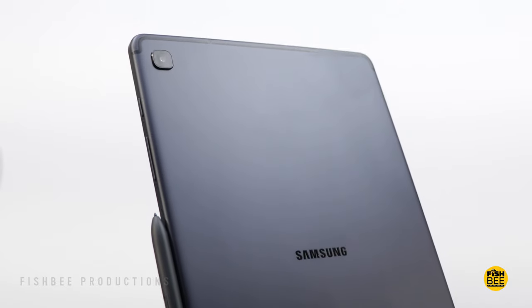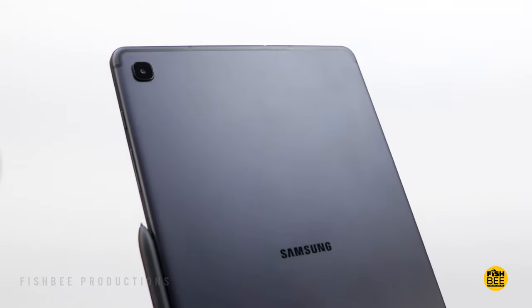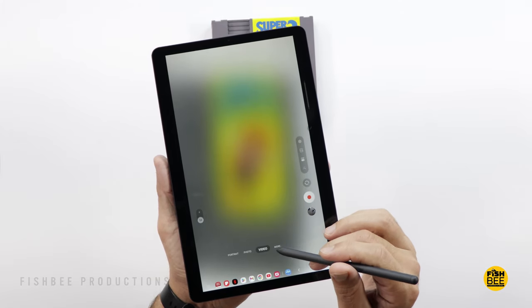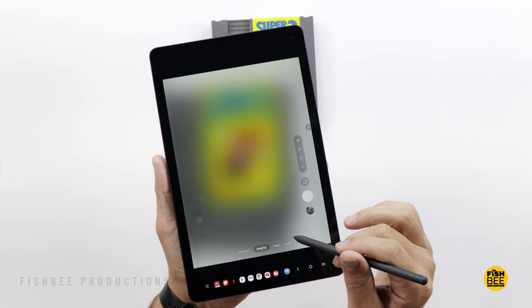The front-facing camera on here is probably just good enough for Zoom meetings or other video conference calls. It is over on the side though, instead of the long edge, so not the best placement, but still pretty good quality compared to some of the competition.